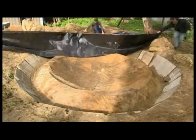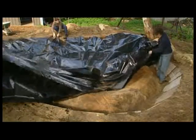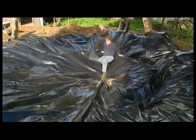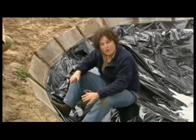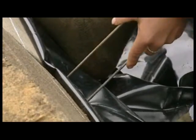Laying the liner can be a bit awkward, particularly in windy weather. The trick is to do it carefully, so it's not damaged in the process. This product is 0.4 millimetres thick, UV stabilised, and is guaranteed for 10 years. Steel pins will hold the liner in place. Now, this is the overflow point, so it doesn't matter that we're puncturing the liner.